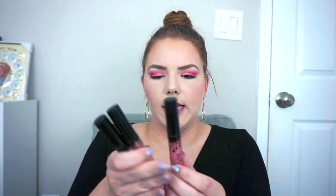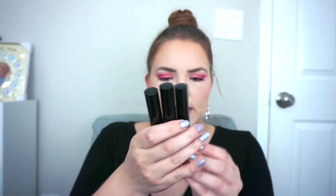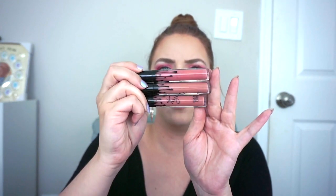Then for liquid lipsticks, I've got these two from NARS that are leaking oil a little bit. The NARS Power Matte Lip Pigment in American Woman and La Freak. And this little mini KVD liquid lipstick in Ludwig, which is a nude. The rest of my Kylie Velvet lips in Charm, Bear, and Candy K.